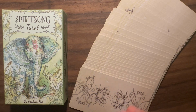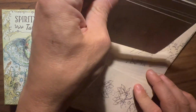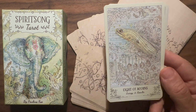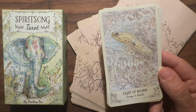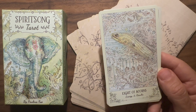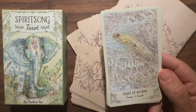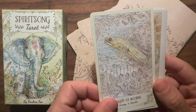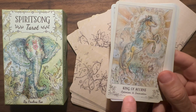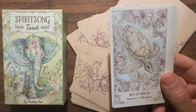I totally agree with everybody, but I just love Paulina's artwork. I find her artwork to be absolutely gorgeous, different, creative, full of meaningful messages. This is the 8 of Acorns. Another reason why people have not really found this deck very useful to do readings with is because she has chosen to rename the minor arcana and the major arcana something else. And so that is one of the problems. This is the 8 of Acorns, energy results, King of Acorns. And here it gives you a couple of keywords. So if you find yourself a bit lost, read here, but still it's kind of difficult, right?